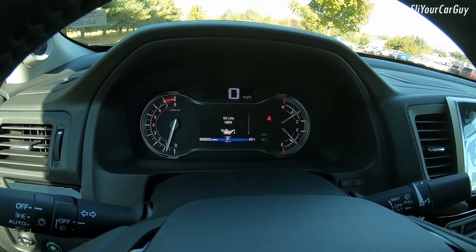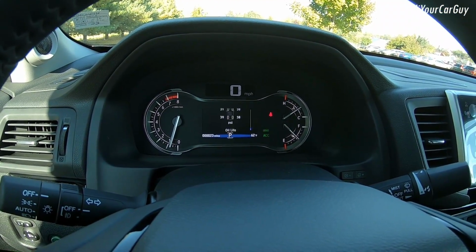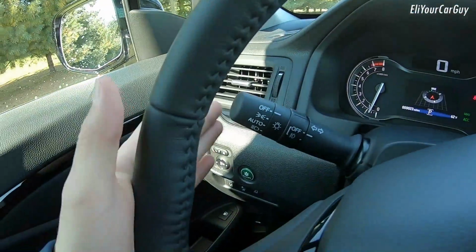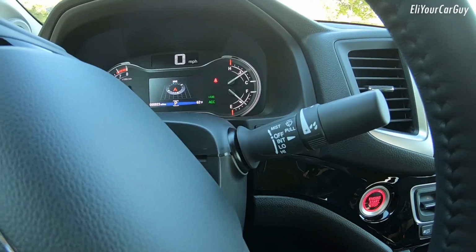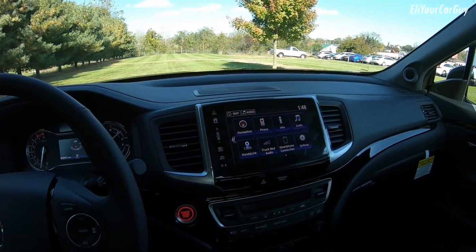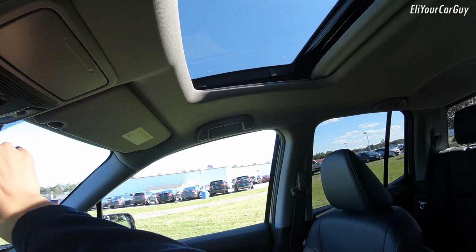Now just above that is a digital speedometer display to give you an exact reading of how fast you're going. To the left you have your exterior lighting controls, and over to the right you do have your wipers. Nice layout of the dash. And this Ridgeline does have a sunroof.